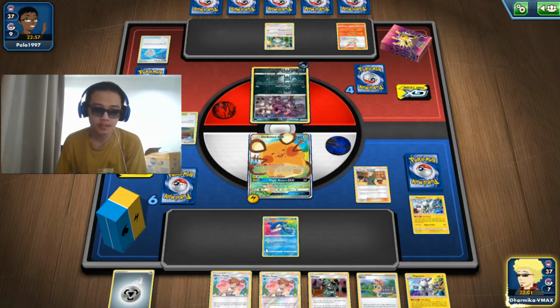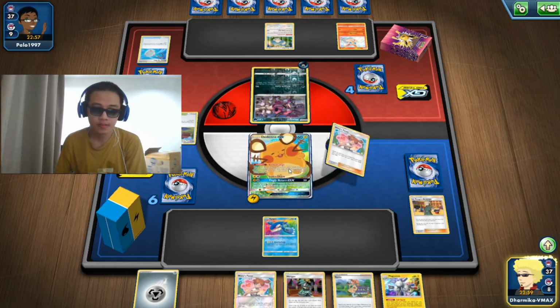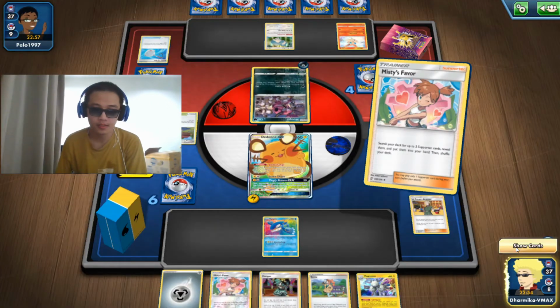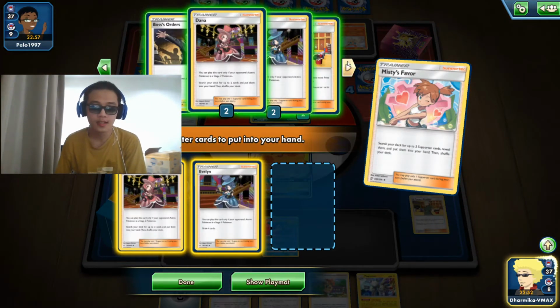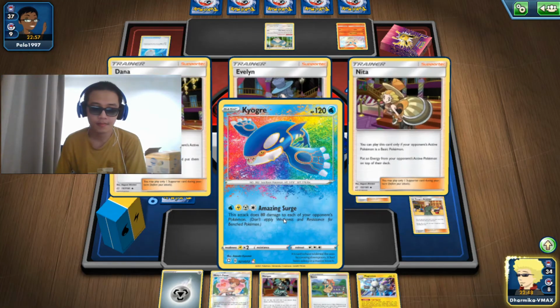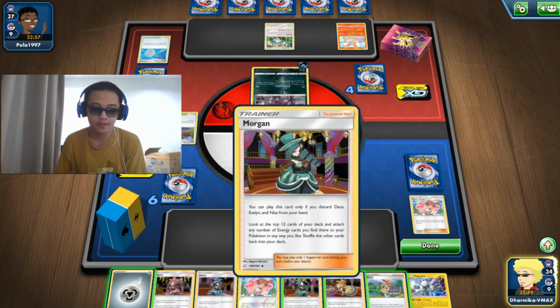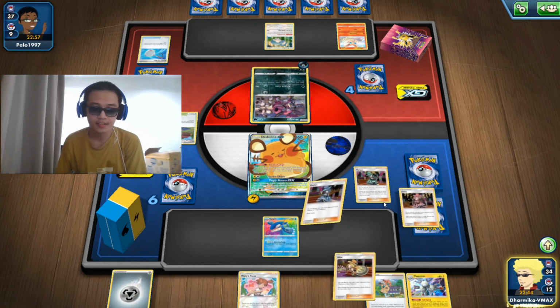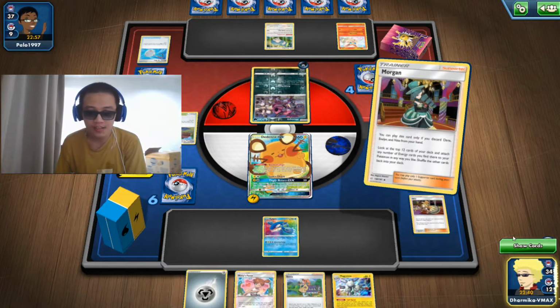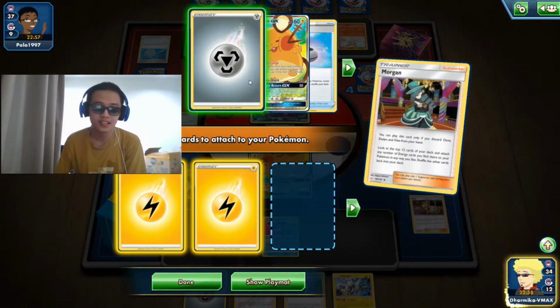So Lieutenant Surge, Misty's Favor for 3 cards. We have a Morgan. So we need Dana, Evelyn, and Nita. So we got all 4 stylists at hand. Time for the fashion show. We got no water energies, darn it.